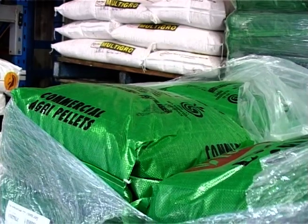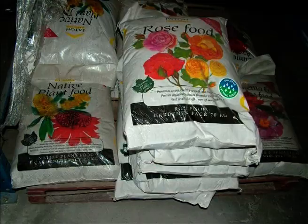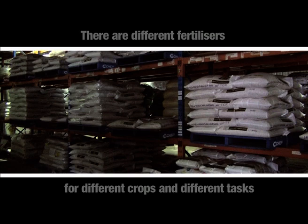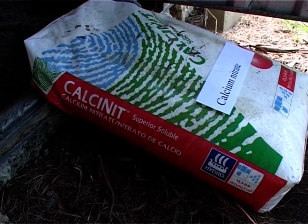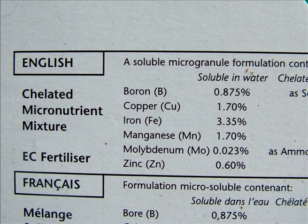There are an enormous number of fertilisers available. Some are single nutrient fertilisers and others are blends. There are different fertilisers for different crops and different tasks. Some replace all the necessary elements and others just supply a few or one. Some fertilisers are only minor element fertilisers. All brands and types of fertilisers have labels which show what they contain.